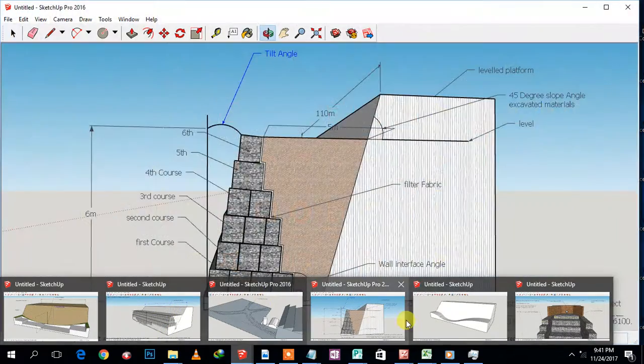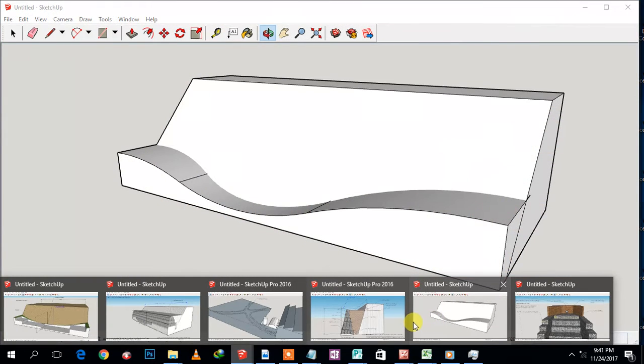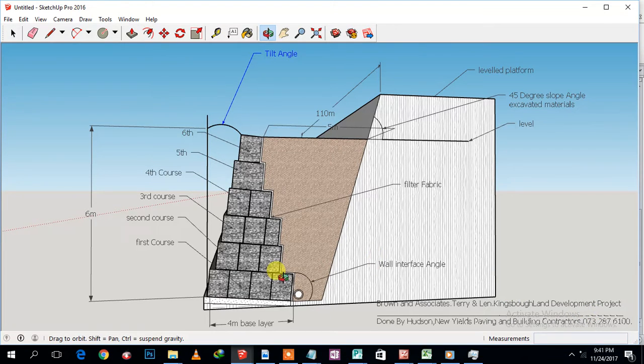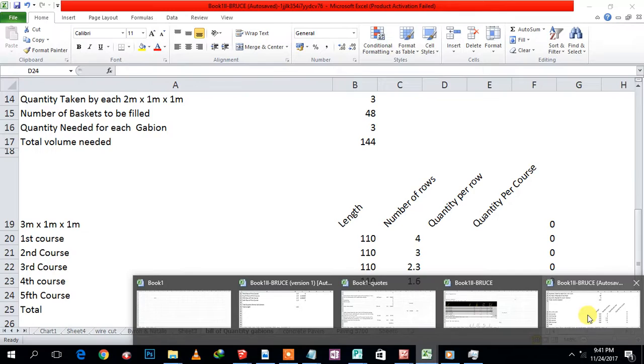The video stopped recording because it has a time frame of 10 minutes. I was in the midst of trying to explain this project. What I couldn't say because of time is that it's actually on a spreadsheet.